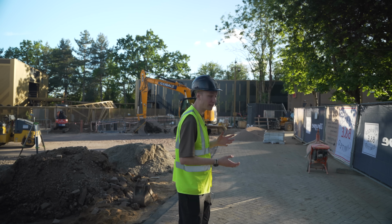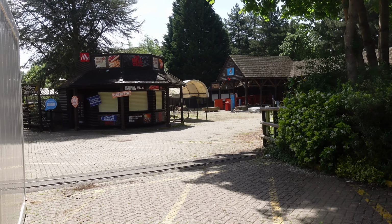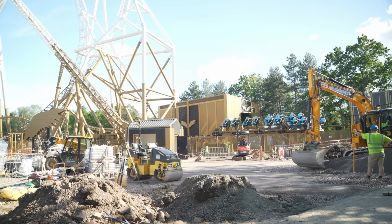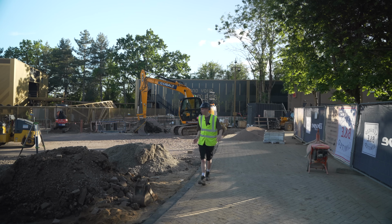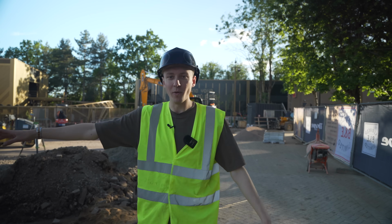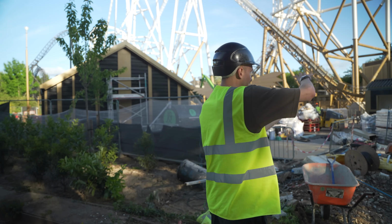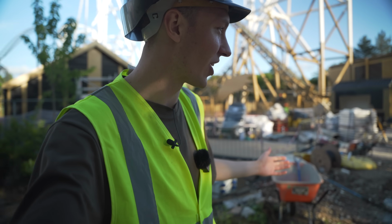Rather than entering where you used to enter Old Town, right down this corner where that yellow digger currently is, you'll now enter in this way. So you'll walk onto the plaza and see the wings there, you'll have the shop over there, and yeah, it's really going to be cool coming in from this direction. As you can see just over to my right, we've got some landscaping going in here. So yeah, that gives you a nice idea of the way that you'll come round and into the area.